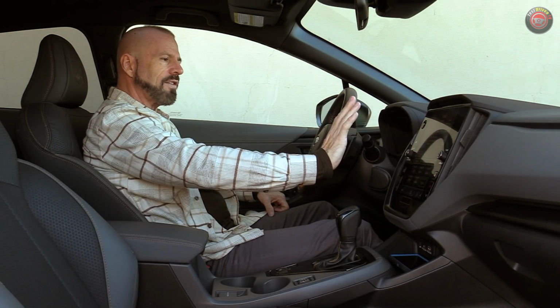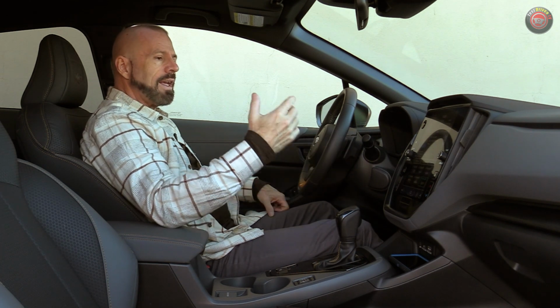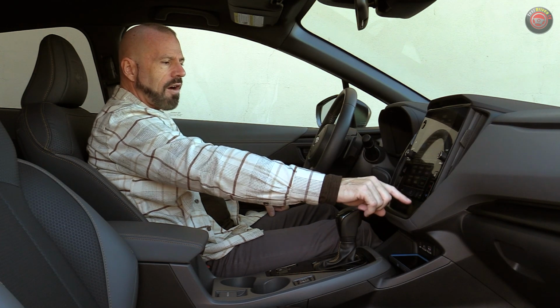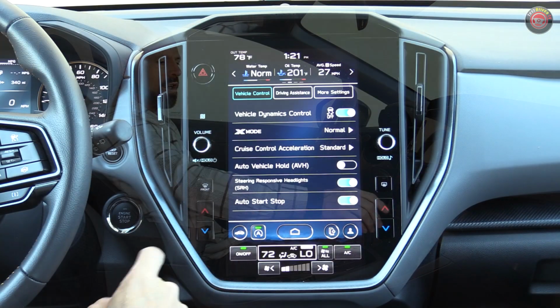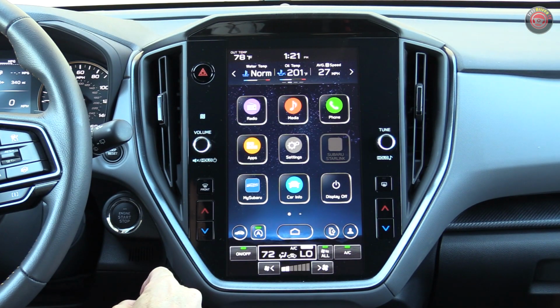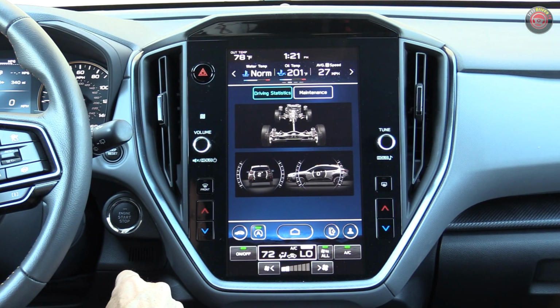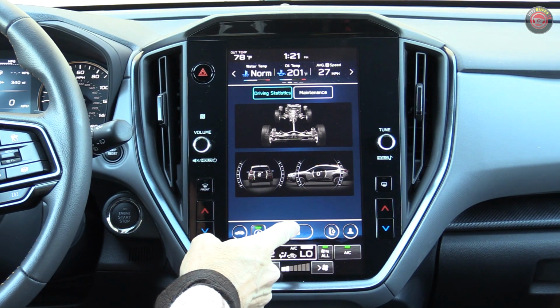And so everything is integrated here. It works well, and it has hard controls for volume, for tuning, and it also has hard controls on either side for temperature. And the fan controls for the climate control are down in the center, and they're always there. They never disappear on you. So you're never going to find your climate controls hiding and buried under a menu someplace.